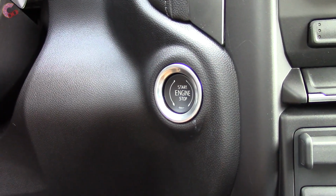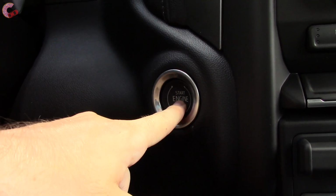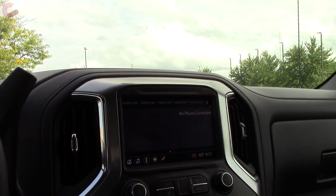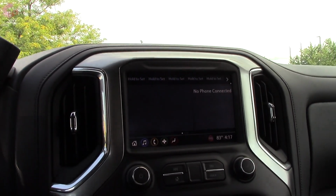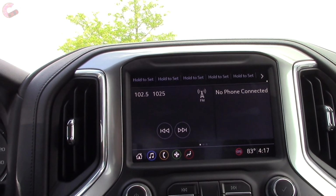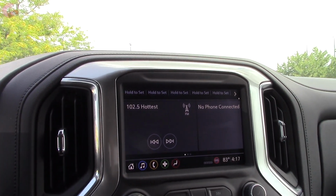So like I already mentioned, you do have smart entry and push button start, which previously weren't available at all. Now, what you are looking at is the RST's standard 8-inch high-definition touchscreen. For 2019, all Silverados come with a screen, either 7 inches or this 8-inch one.